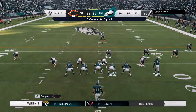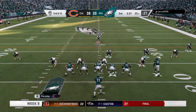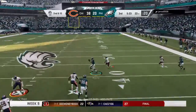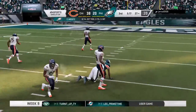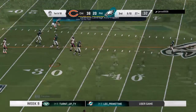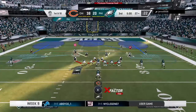So after the run for no gain, here's 2nd and 10. Squeeze, double. Working from the gun, Wentz. Open man there is Malone. The Red Sea parts, and there he goes. And they finally do get him, but not before he reaches the 27. So that changes things in a big way.